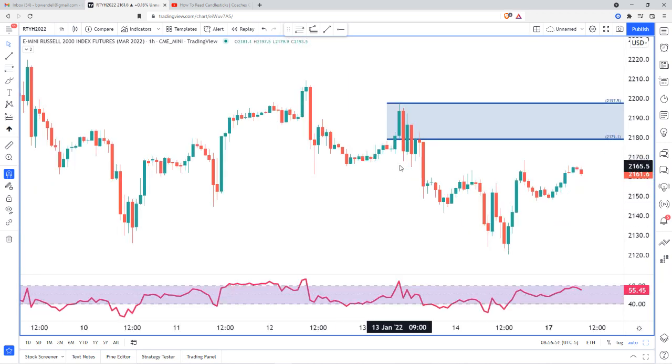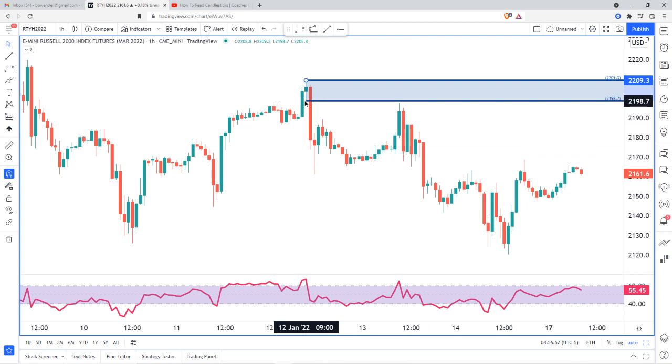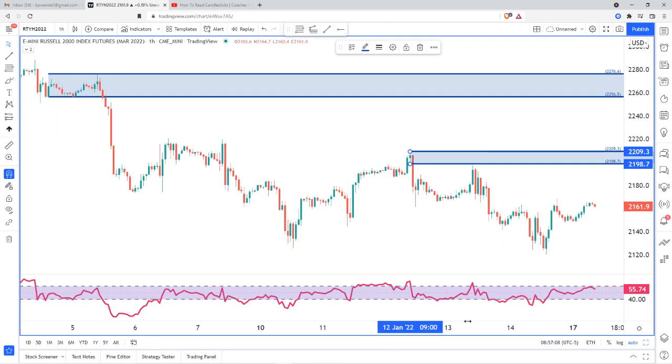Not really. Doesn't change that much. As a matter of fact, what this looks like is that the zone was actually tested. Nope, it wasn't. It was a little higher up here. So you see there's a 60-minute zone, a little higher, but we kind of did react to that and maybe knocked out a little bit of the selling pressure. And then nothing else changes. So that's what I'm seeing on the Russell. Let's take a look at the Nasdaq.